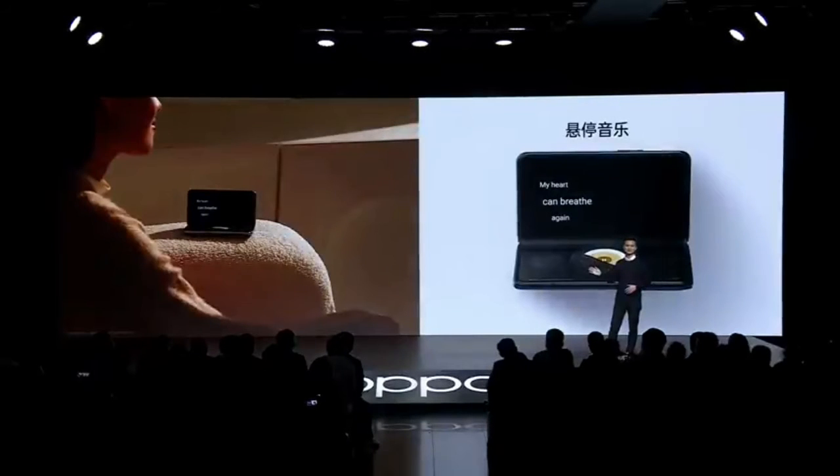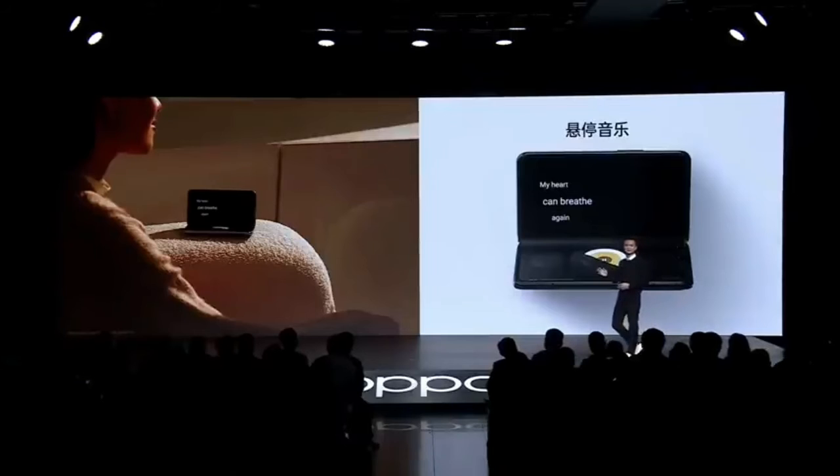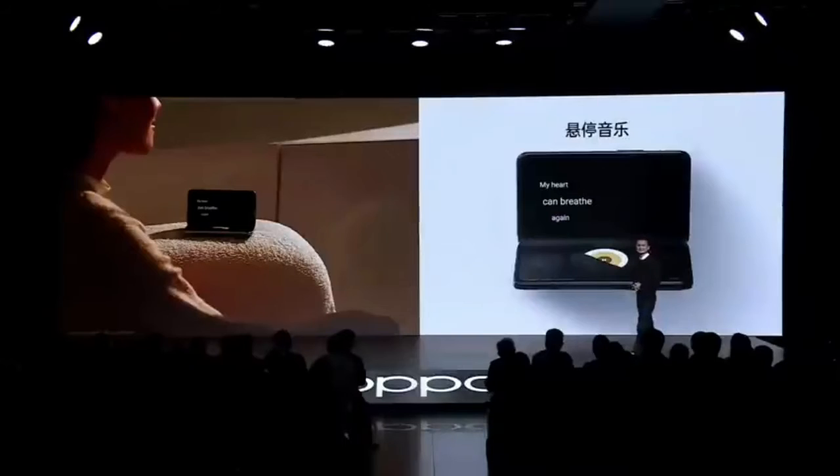For example, FlexForm mode for music. You will feel that you are not just listening to music from a mobile phone, but from a phonograph with an amazing sense of ceremony and atmosphere. It becomes an elegant experience. I can listen for the entire afternoon.